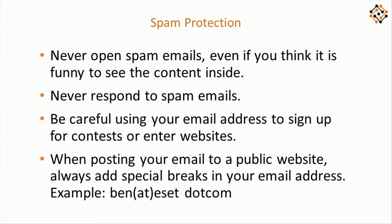When posting your email to a public website, add special breaks in your email address. Don't write out your email address with the proper @ sign or the period symbol. The reason is that spam bots are trolling the internet, looking for email addresses. When they find email addresses, they send you spam. If you put your email address in a format similar to this, it makes it much harder for them, whereas humans can understand perfectly fine what that is saying.